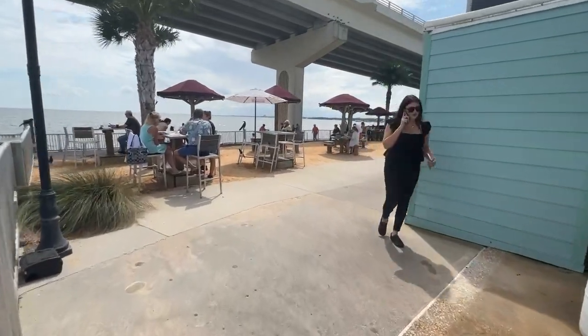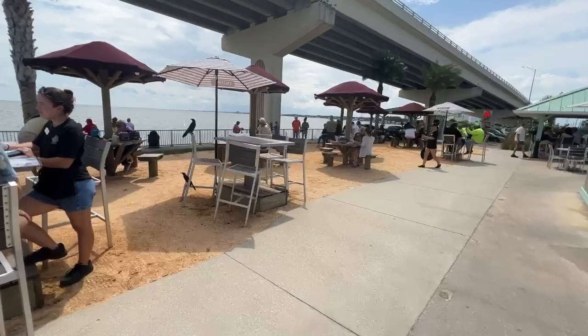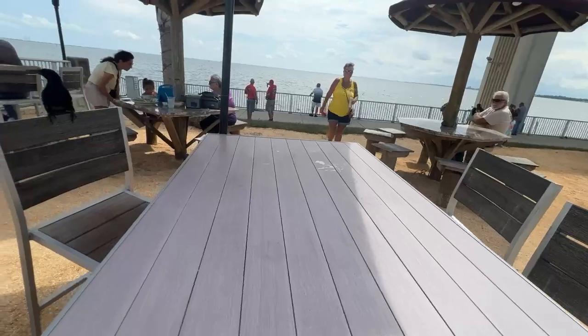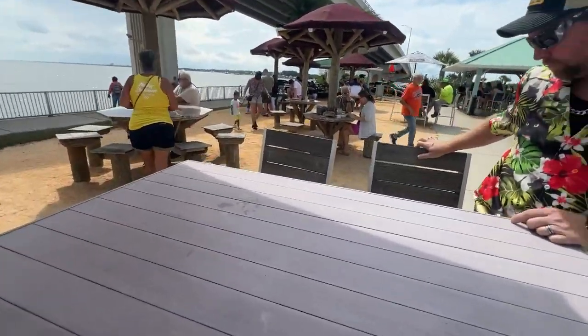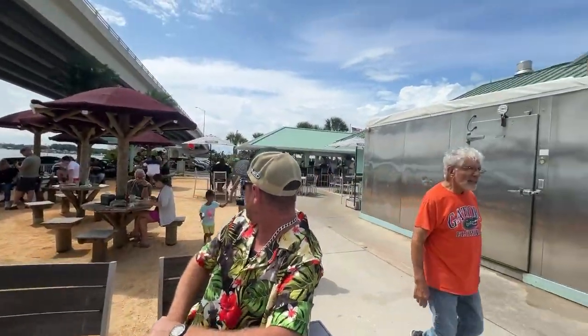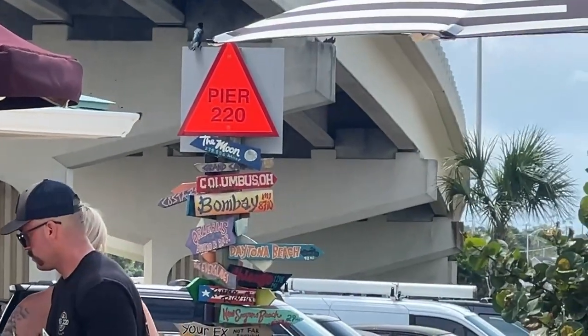Sweet. Hey, Andrew. We always seem to get lucky, so this is awesome. And this is the rest of the other side here. I'm gonna sit over here. Excuse me, Mr. Bird. You got the live music and the other side of the bar here. Pretty cool sign.